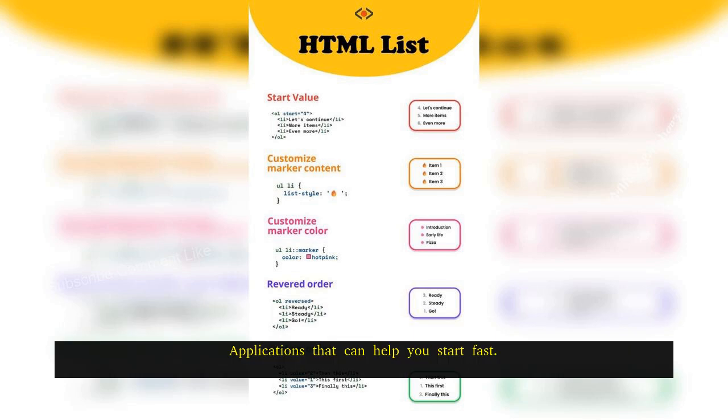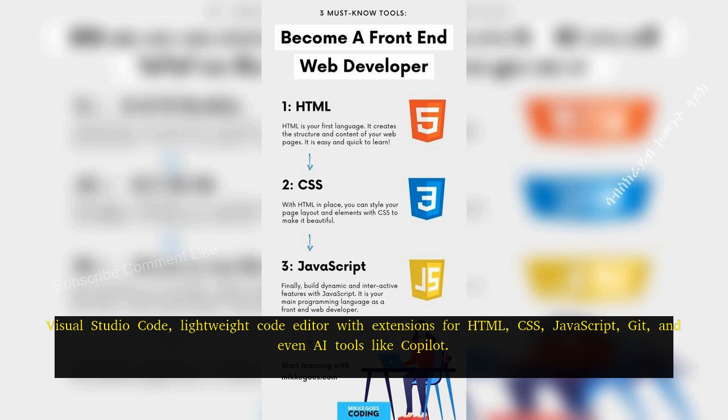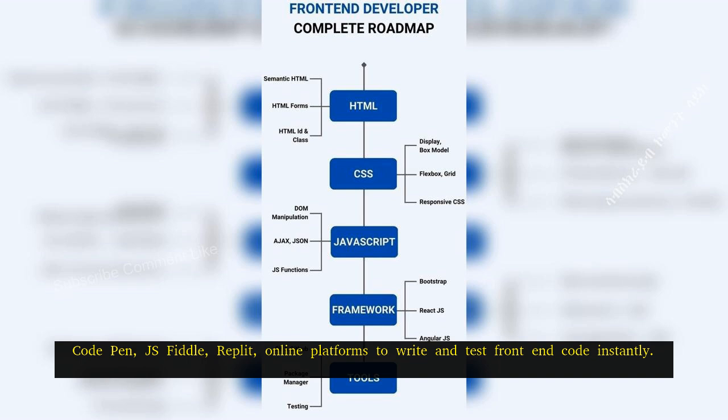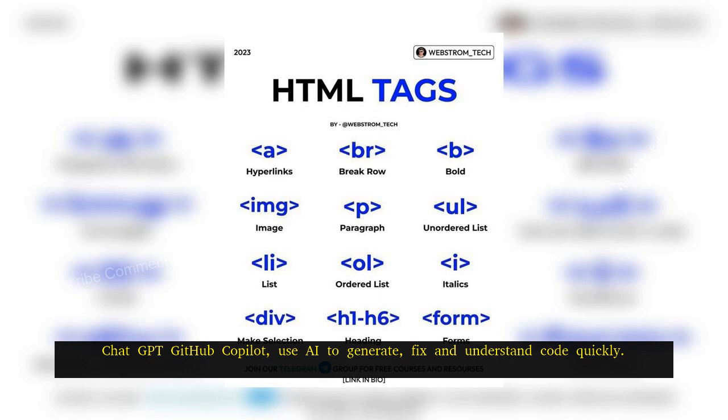Applications that can help you start fast. Here are key tools and platforms to use early in your journey. Visual Studio Code: a lightweight code editor with extensions for HTML, CSS, JavaScript, Git, and even AI tools like Copilot. CodePen, JSFiddle, Replit: online platforms to write and test front-end code instantly. MDN Web Docs: Mozilla's official in-depth documentation for all things web development. freeCodeCamp, The Odin Project: excellent structured curriculums for beginners with projects and challenges. ChatGPT, GitHub Copilot: use AI to generate, fix, and understand code quickly.